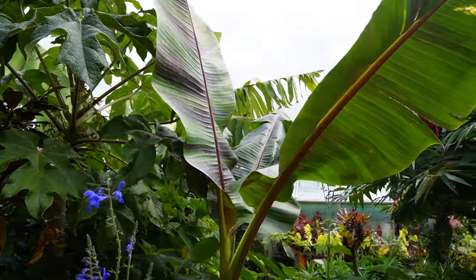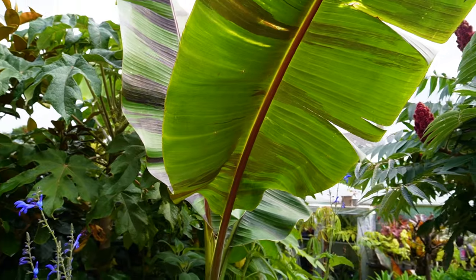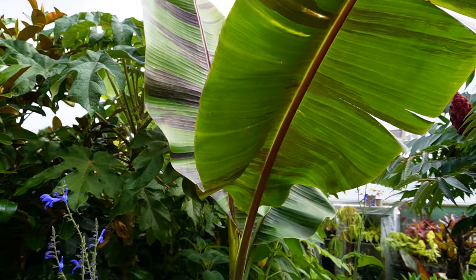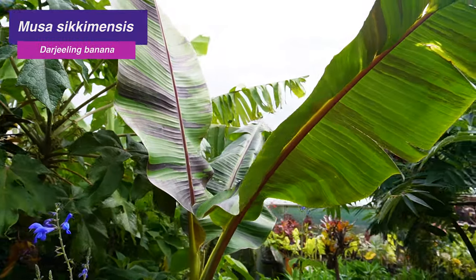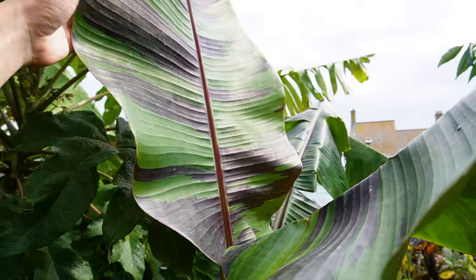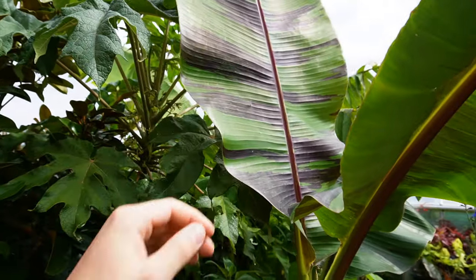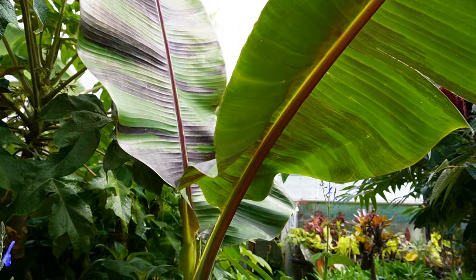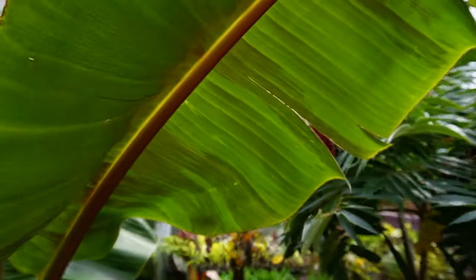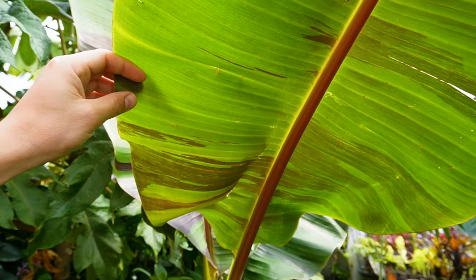Now, the next one is a plant that I've featured a few times, and I cannot urge you enough to have a go at growing this from seed. This is Musa sikkimensis from Sikkim in India, and again, from mountainous regions. So this plant is really well adapted to dealing with cold temperatures. Now, bananas have a notorious reputation for being difficult to grow from seed.